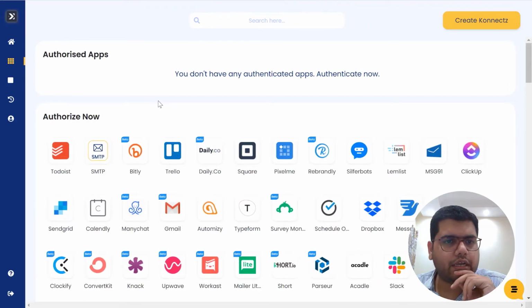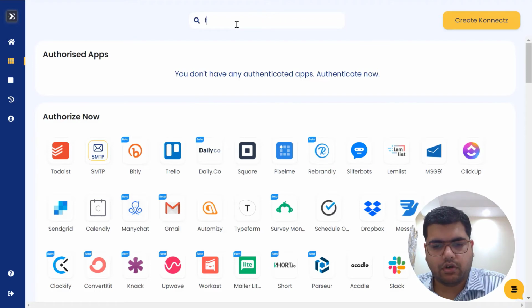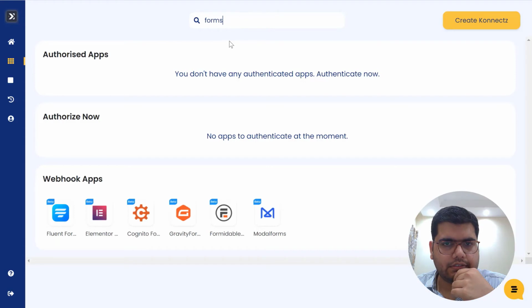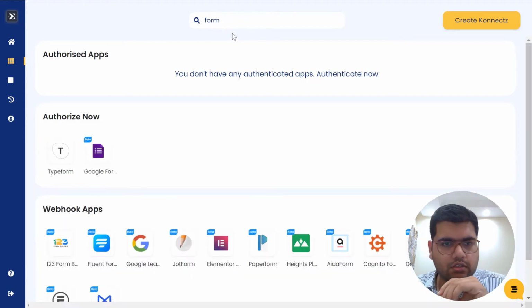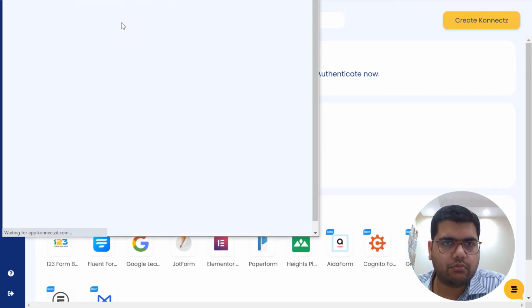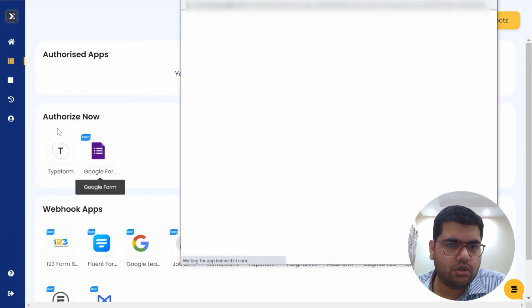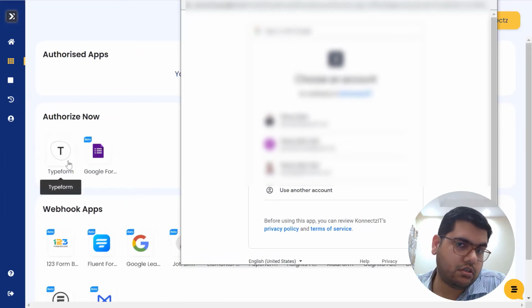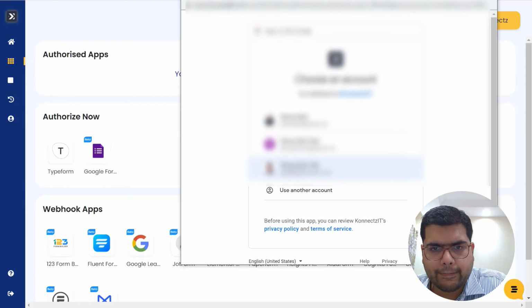Let's try to connect a couple of applications and see how it works. Gmail is one of my favorites, but maybe I will take something like forms, Google Forms, right? Yeah, so Google Form works. Okay, so let's open up Form. Now if you see, Google Form is in beta, but Typeform is not in beta. It's in production, so you can probably use that.